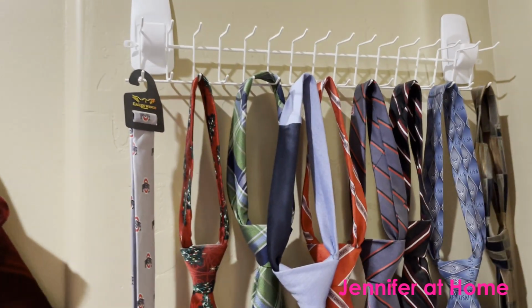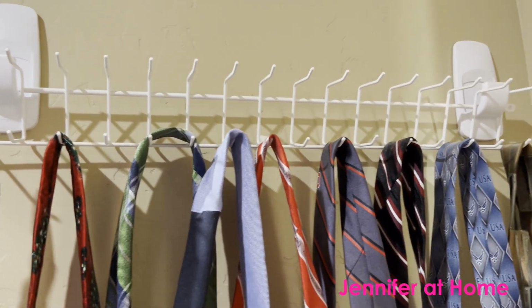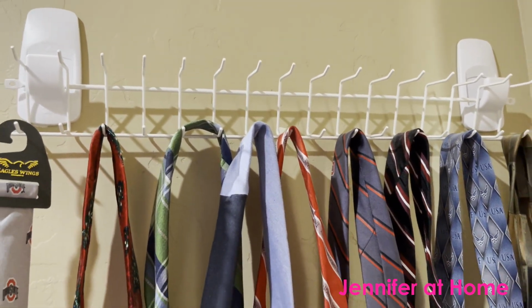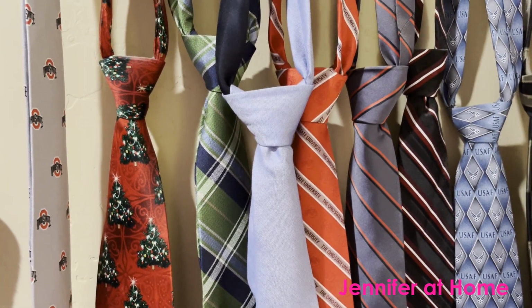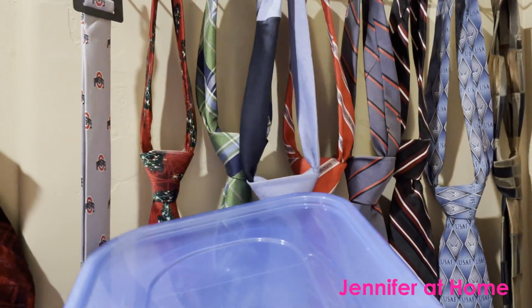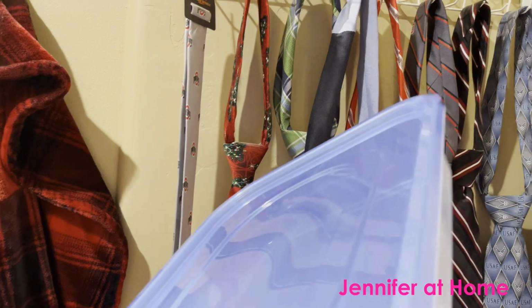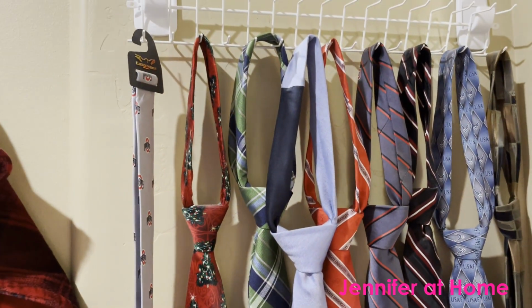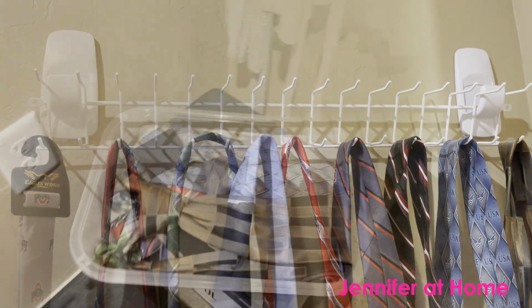I have my husband Alan's neckties hanging on this tie rack with a couple of command strip hooks. They work really well, but he doesn't wear the ties frequently enough to keep them from getting dusty. So I'm going to put the ties in this plastic storage box and set it on the shelf. I got this at the Dollar Tree a while back, and this will keep the ties dust-free, and I'll be able to hang necklaces on this tie rack.